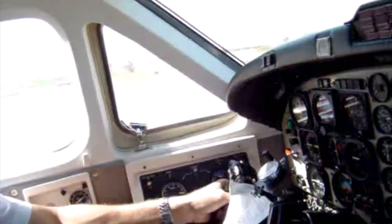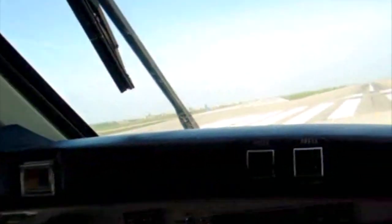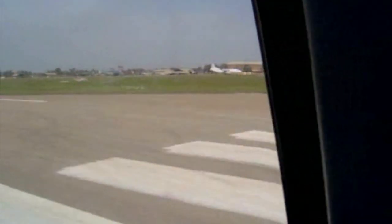Once you get to a speed where you can rotate the airplane, instead of just climbing out as we normally do, you would keep in the ground effect, so quite close to the ground, retracting the gear. And then the idea is to build up as much speed as you can all the way down to the end of the runway before you pull up.